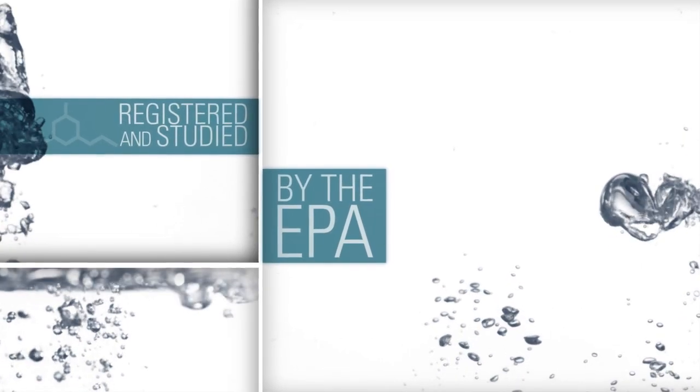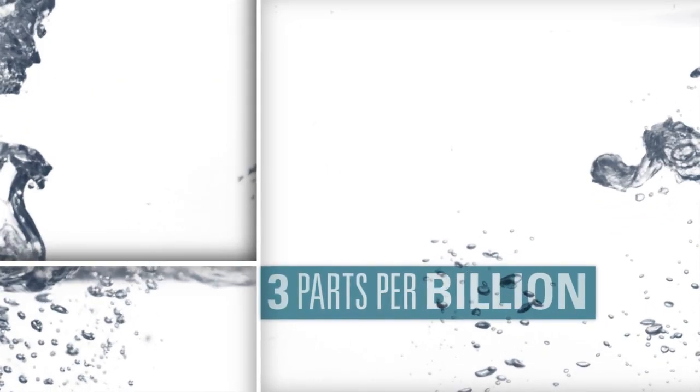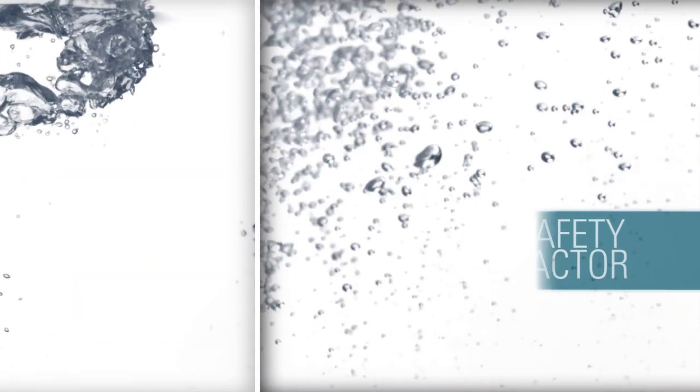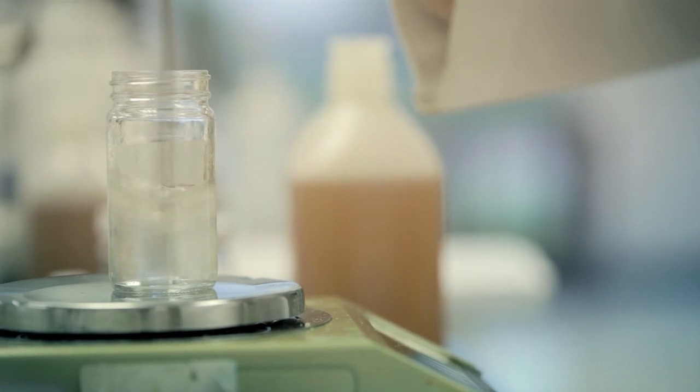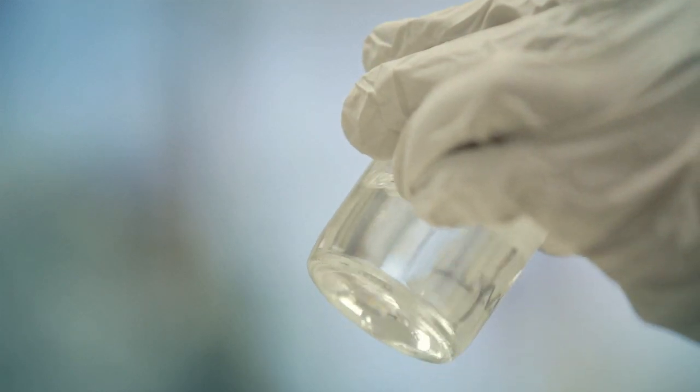That's why we've gone way beyond what EPA has required us to do when it comes to studies. The EPA has registered and thoroughly studied the use of atrazine and set a regulatory limit of 3 parts per billion in drinking water. But that limit has a 1,000-fold safety factor built into it. When the agency sets a regulatory standard like the parts per billion that's allowed in water, there's a huge safety factor between the possible exposure they're saying is acceptable and where there would be any possible risk. That's a level that would allow you to drink thousands of gallons a day and still be safe.